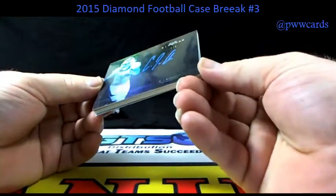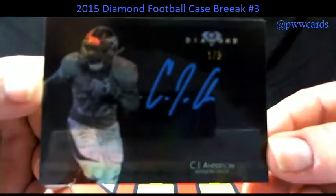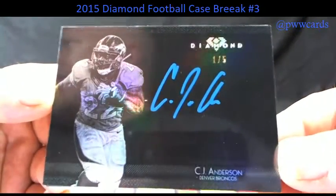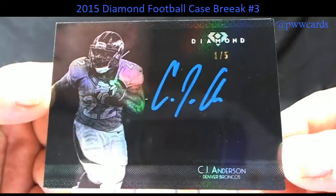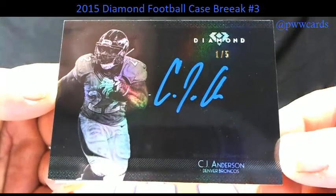One of five. C.J. Anderson for the Denver Broncos. I think that's the second one for the Broncos there on Anderson. Nice hit with the blue ink.